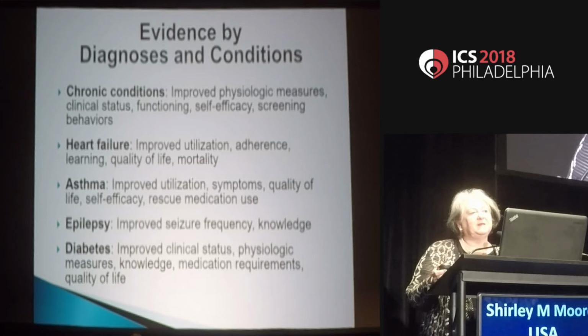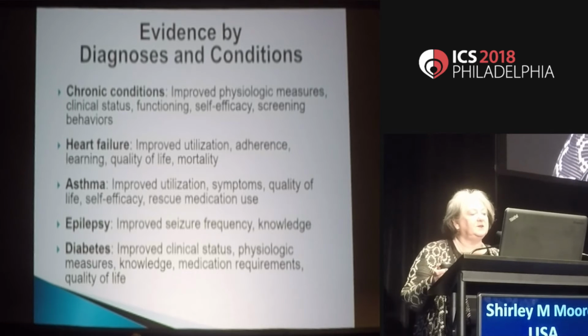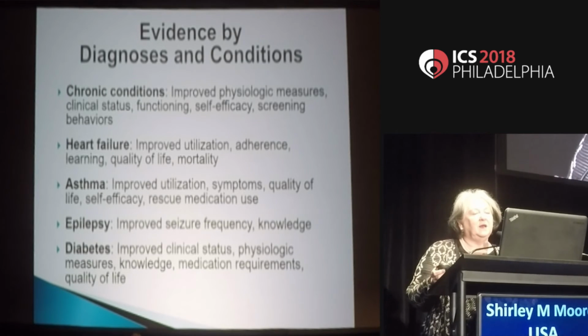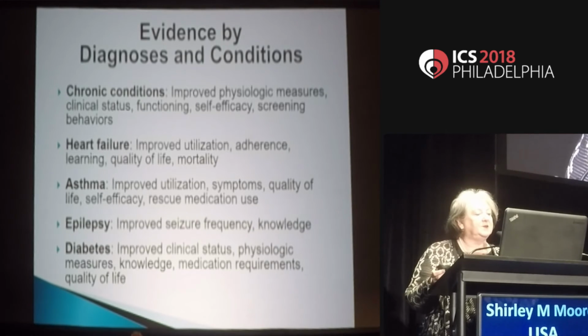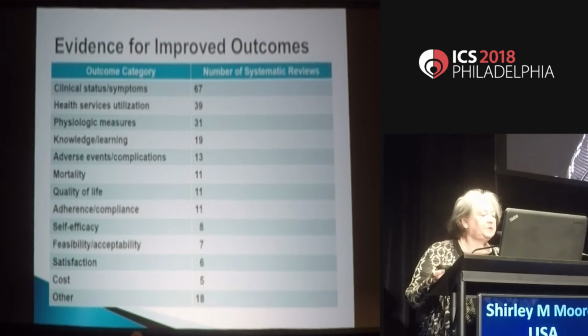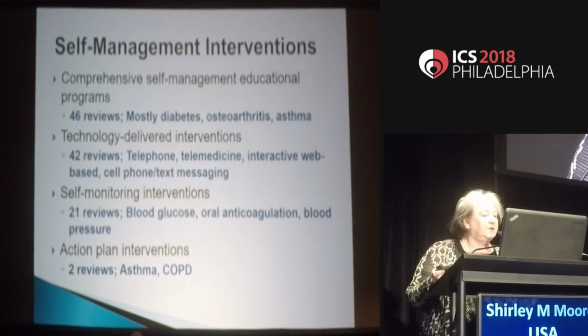Mortality has only really been studied in heart failure to any extent in terms of the effects of self-management, and that has been a positive thing. Medication use, almost all of them have looked at medication use, and there have been positive results of self-management interventions on them. Quality of life has also been a positive outcome across almost all of the diseases. I think I just covered that.